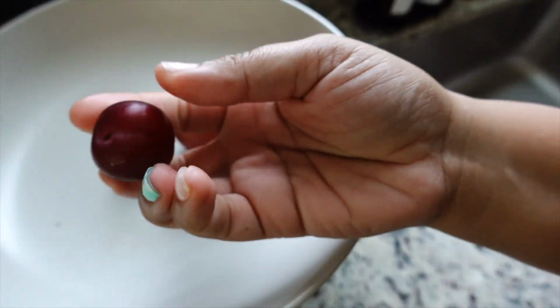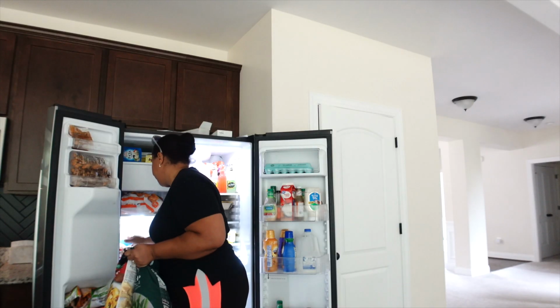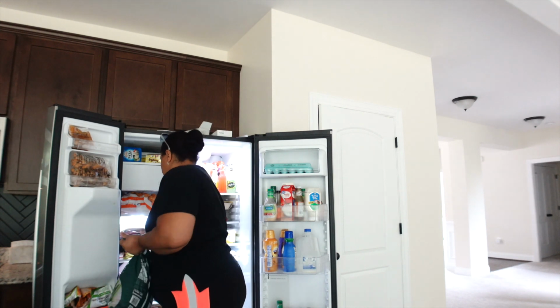Another thing I got from Trader Joe's recently was the apriums, which is a mix of apricots and plums. If you live near a Walmart, they have plum cots, which is the same thing, and those are so good. Also got cherry plums. I have some over there in the fruit bowl. I'll show y'all in a second, but those are also really, really good. I feel like I showed y'all everything that was interesting. I'm going to run outside and try to get this slip and slide pool thing set up, and we'll see how that goes.